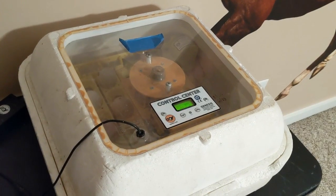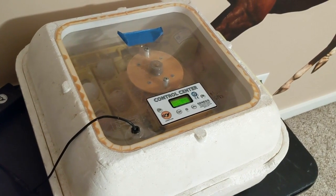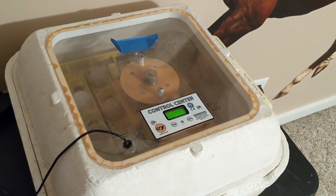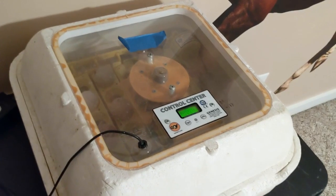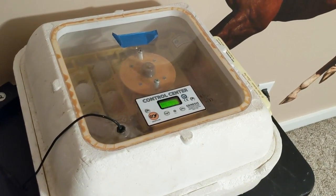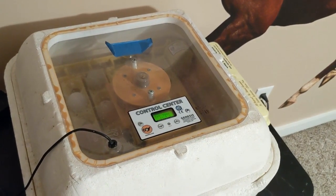So this is the incubator, and the incubator sort of replaces the mother hen who would sit on her eggs all day, apart from sometimes getting up to get food and water for herself. She would sit and keep her eggs warm all day. In this case, the eggs stay in this incubator for 21 days, almost exactly. It should be 21 days.